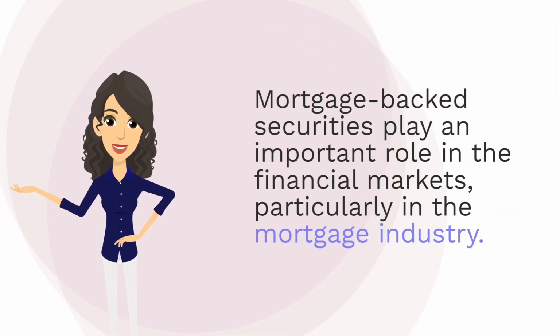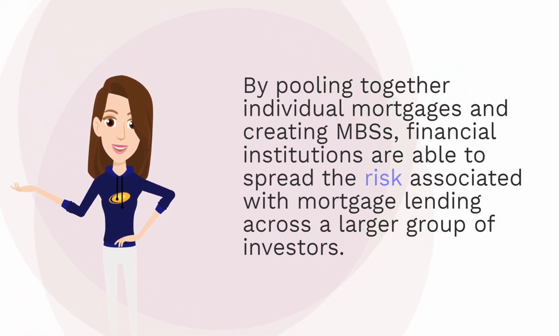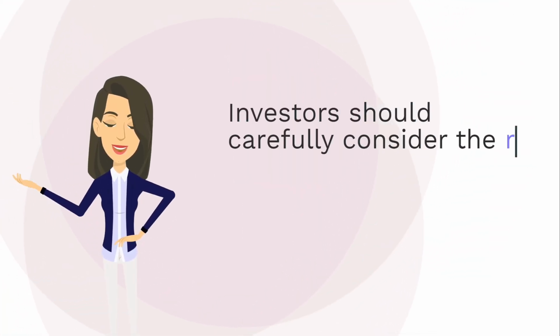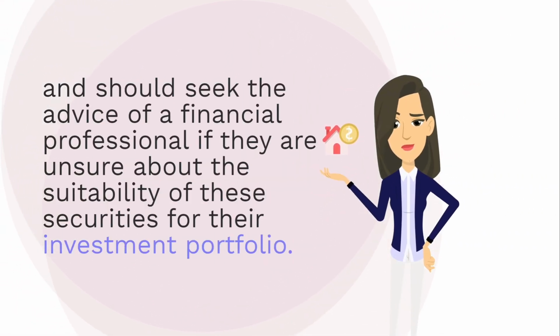Mortgage-backed securities play an important role in the financial markets, particularly in the mortgage industry. By pooling together individual mortgages and creating MBSs, financial institutions are able to spread the risk associated with mortgage lending across a larger group of investors. While mortgage-backed securities can offer investors the potential for higher yields and a diversified portfolio of mortgages, they are not without risks. Investors should carefully consider the risks associated with MBSs before investing in them, and should seek the advice of a financial professional if they are unsure about the suitability of these securities for their investment portfolio.